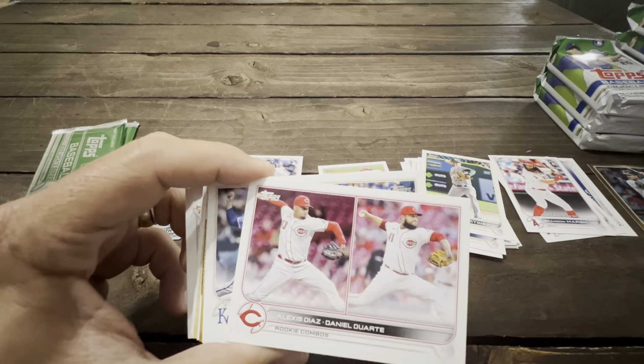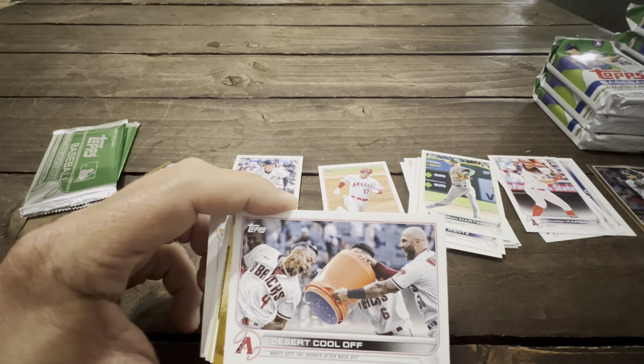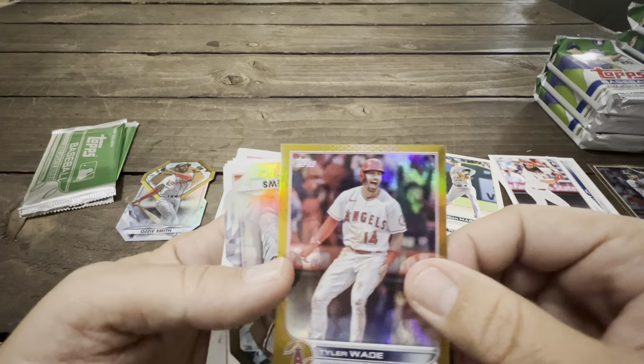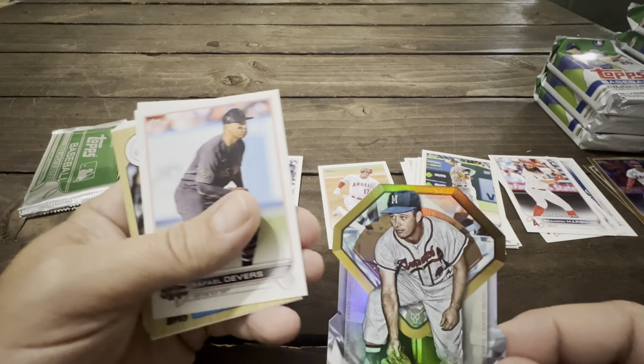There is a Joe Smith. There's another one of our combo rookies. Another combo rookie. Desert Cool Off. Pretty cool looking card there. I do like some of these. We got a Tyler Wade Gold. All right. There's our second gold. And to follow that up, our second die cut of Eddie Matthews.